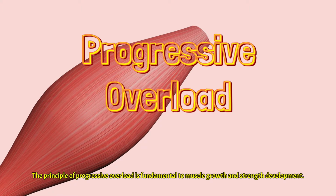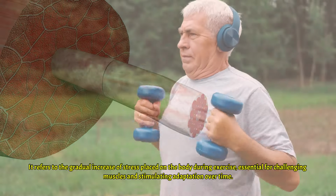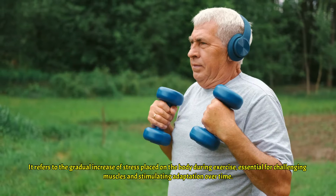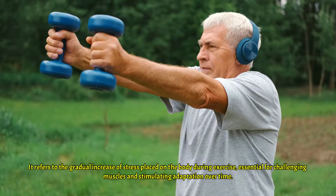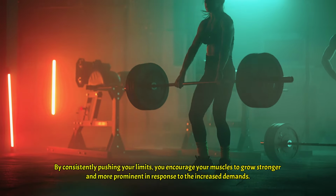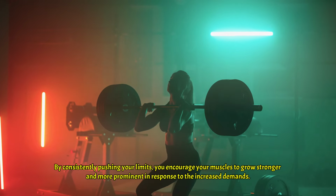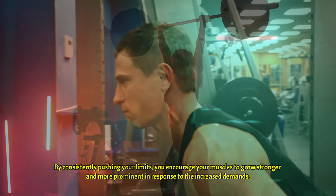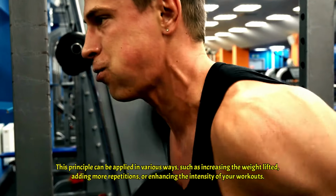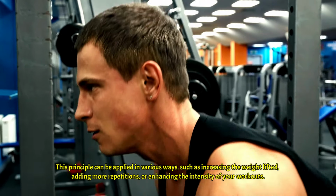The principle of progressive overload is fundamental to muscle growth and strength development. It refers to the gradual increase of stress placed on the body during exercise, essential for challenging muscles and stimulating adaptation over time. By consistently pushing your limits, you encourage your muscles to grow stronger and more prominent in response to the increased demands. This principle can be applied in various ways, such as increasing the weight lifted, adding more repetitions, or enhancing the intensity of your workouts.